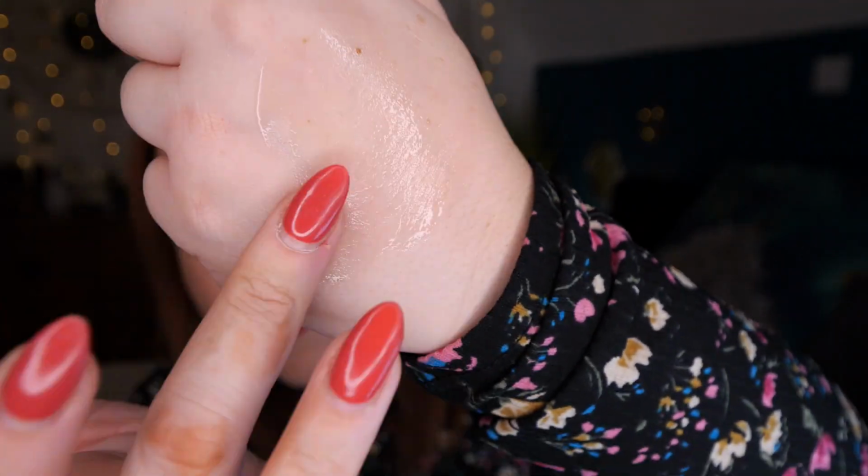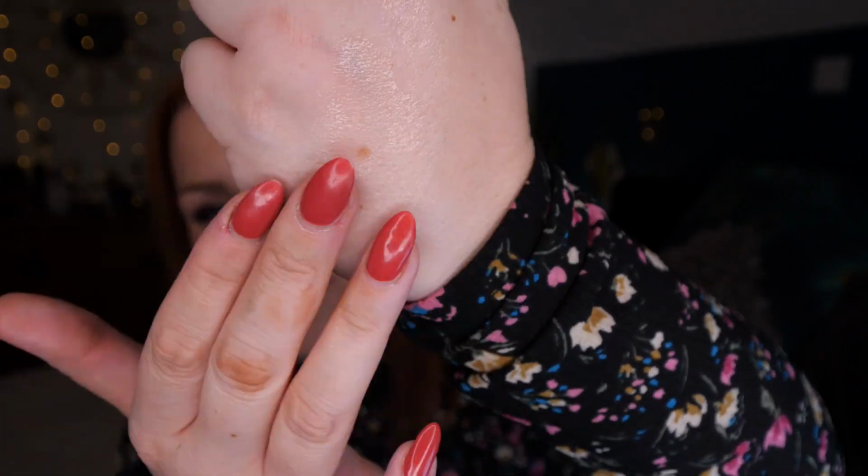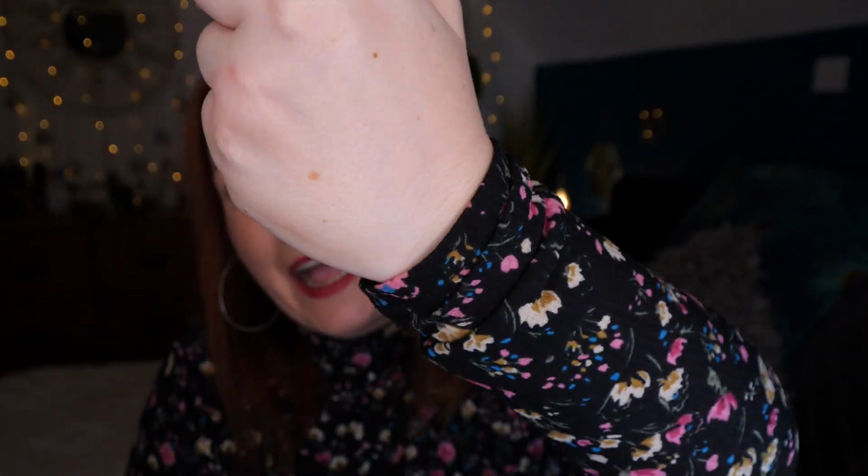So it's an overnight skin treatment. As you can tell, it's really lightweight. They say to apply it as your final step in your nighttime routine and let it absorb into your skin. So we've got an AHA overnight treatment there.